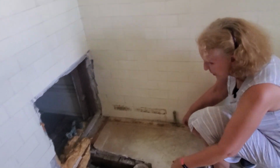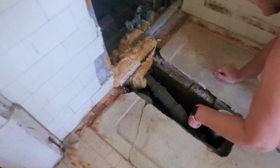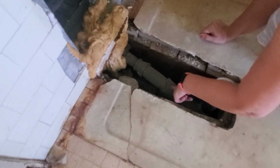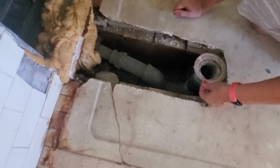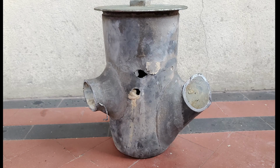This drain is not original. It's got a P-trap. It's actually not a P-trap. It's made out of 90-degree elbow pipe, but it is the concept of a P-trap, not the old pot trap that was used originally on tubs.